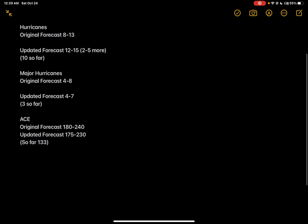And for accumulated cyclonic energy, ACE, in other words, I was originally forecasting 180 to 240. My updated forecast is now 175 to 230. So I think we're going to have at least 35 to 40 ACE points after Epsilon and potentially more. It would be cool to see that we hit the 200 ACE benchmark without it impacting land, but it's just easier for there to be no storms, so we won't have to worry about that at all.